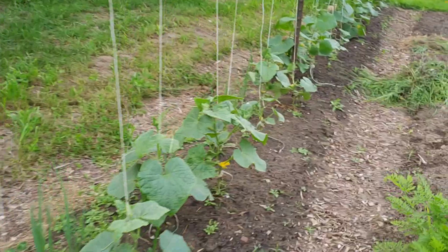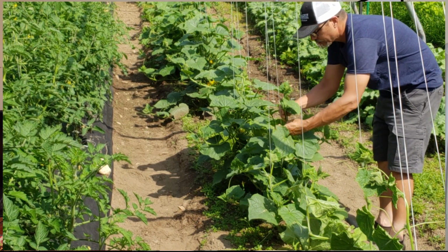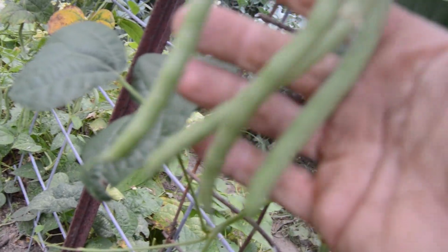Now the second one is cucumbers. I love cucumbers. Fresh cucumbers on a salad, it's hard to beat it. I really like growing Marketmore 76. They produce well, they taste great. That's my pick for cucumbers. The third one is going to be beans. Whether you want to do bush beans or pole beans, I like Kentucky pole beans myself, Kentucky bush beans. You can grow a heck of a lot of beans in a pretty small area.